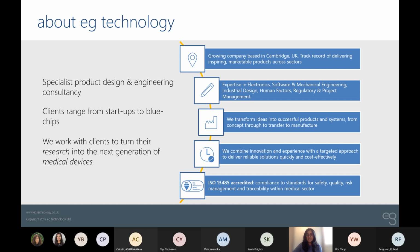And as an engineering consultancy specialized in medical devices, we ensure we comply to standards for safety, quality, risk management, and traceability within the medical sector. This is critical, especially given that a lot of products we design can seriously injure consumers if something was to go wrong, especially invasive devices. We provide this expertise to clients to design them a successful medical device.